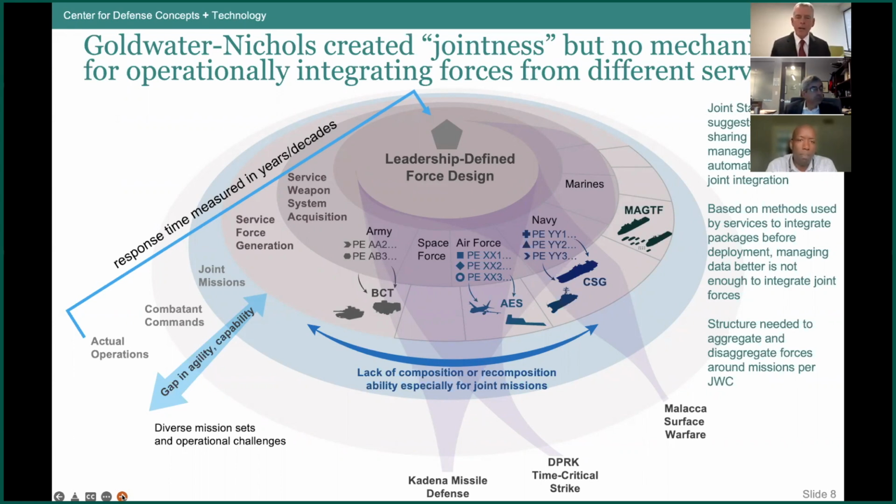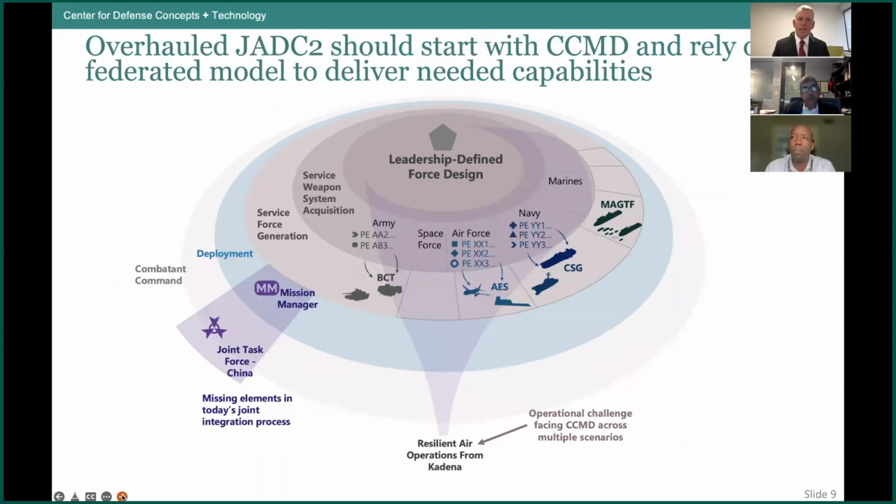So what we argue in the paper is that instead of trying to do JADC2 back in the Pentagon with the Joint Staff, we should be doing JADC2 out in the field with the combatant commanders. And so flip the model from top down to bottom up. So the combatant commanders would need the organizations and the capabilities to knit forces together for the kinds of effects chains the combatant commander needs today, not for some effects chains that may be needed at some future time frame, which really brings the focus on the customer of the forces rather than the supplier of the forces back in the Pentagon.